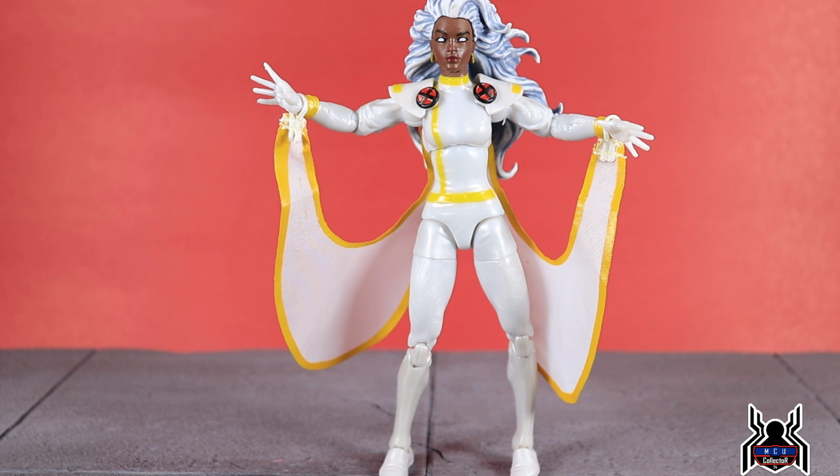When I heard that it was going to be in the wave, didn't have pictures yet, I'm thinking it has to be this version, has to be this version, has to be this version. And sure enough, it was this version. So very happy with it. Now let's move on to number 8.